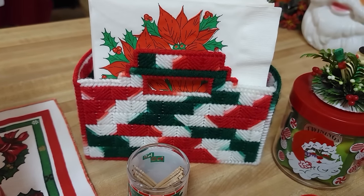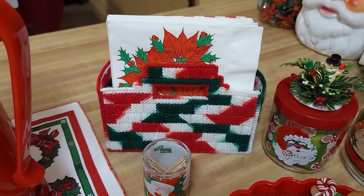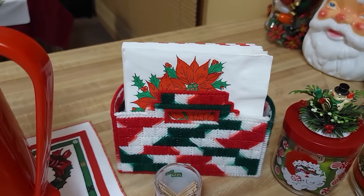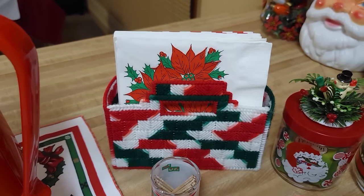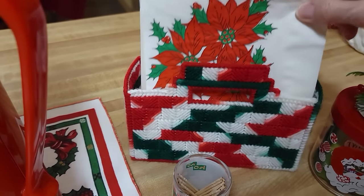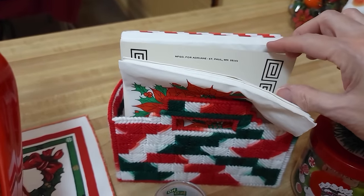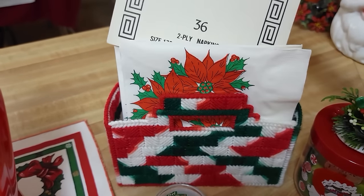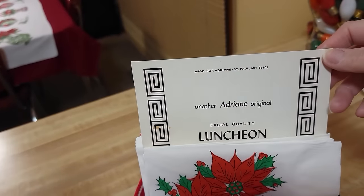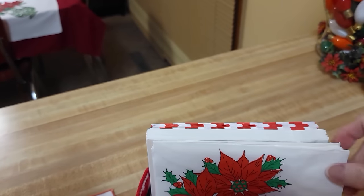This napkin holder, I'm assuming that's what it was, like $2.49 at the Pink Squirrel, but it had a lot of little plastic canvas ornaments in it, so it was a good deal. I was after the ornaments, not the napkin holder, but these are vintage napkins. I actually have the cardboard from them. I've had them for many years. Just wanted you to see. There is no barcode on it, and it's made right here in the Twin Cities, or it was made, I should say, St. Paul, Minnesota. So they are old.